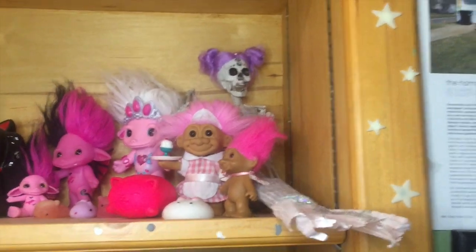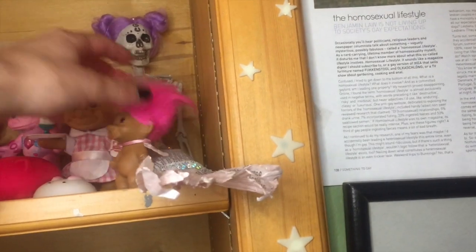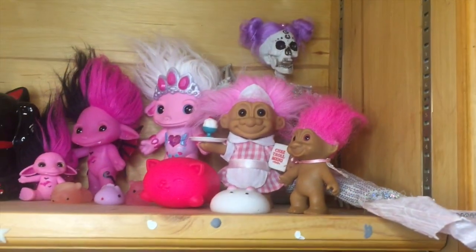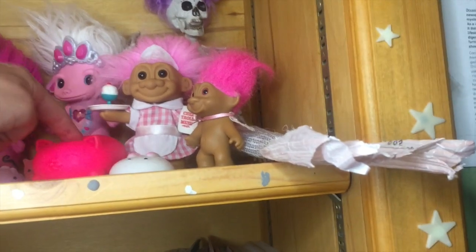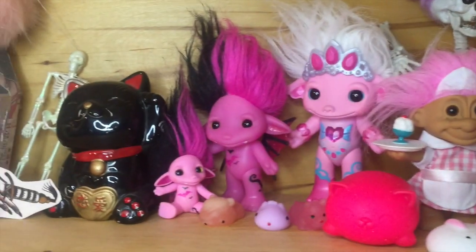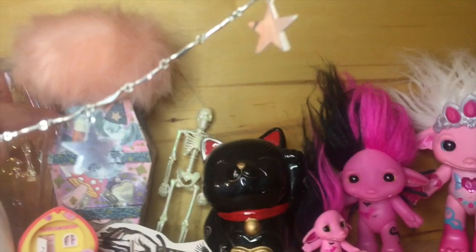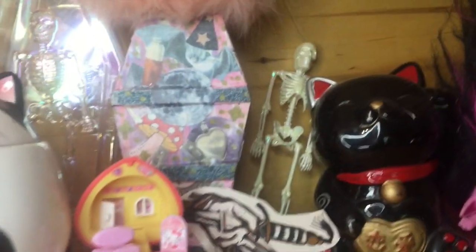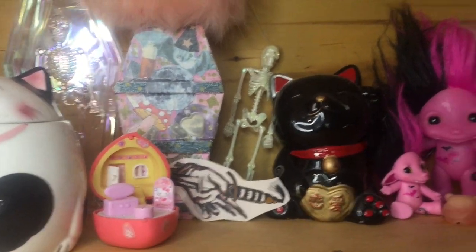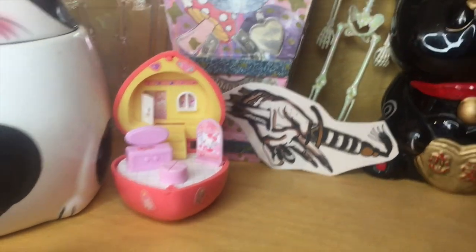Up here we have this really cool mermaid skeleton that was at the grocery store at Halloween last year. Some squishy friends. More trolls. Some different varietals of trolls. Lucky cat piggy bank skeleton. I collaged this little coffin-shaped box from the thrift store. This little thing, that's so cute. It's from a vending machine in the Chinatown area in Vancouver.